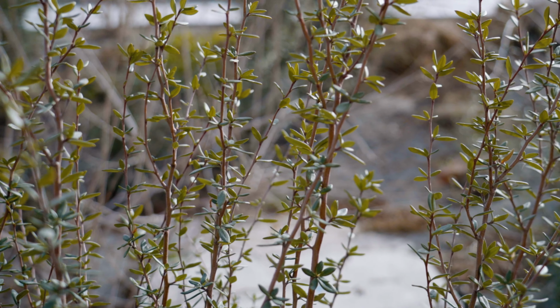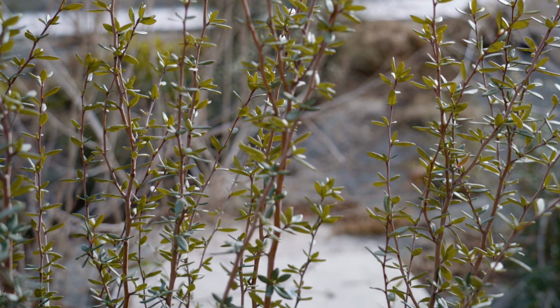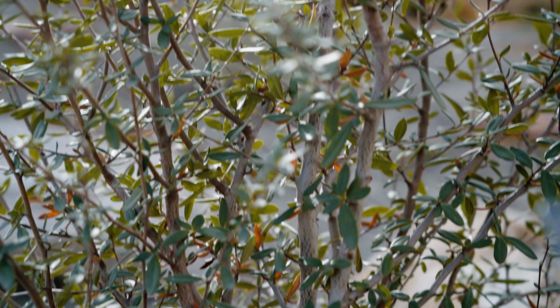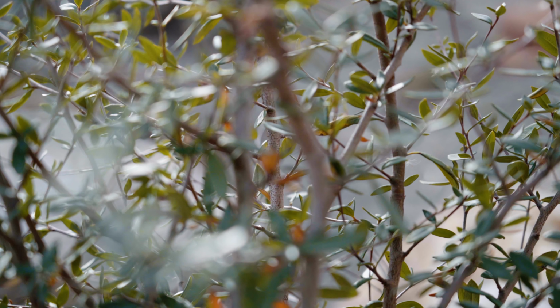So the first one is one of the oldest living shrubs on the planet, and it's called mountain mahogany, Cercocarpus ledifolius. It has broad leaves, but it hangs on to those leaves all winter long, and it can get up to 20 feet tall. But once it's established, it's so drought tolerant that you don't need to water it.